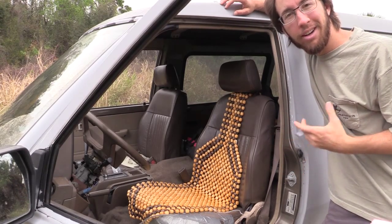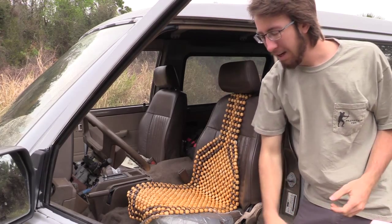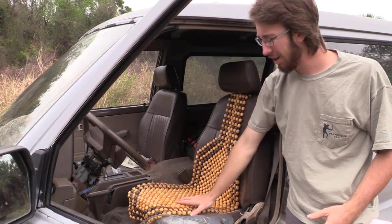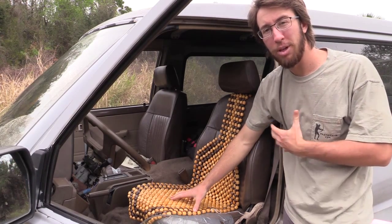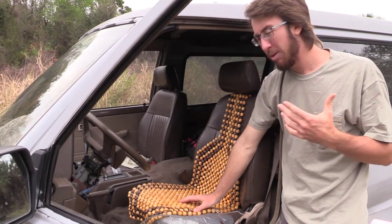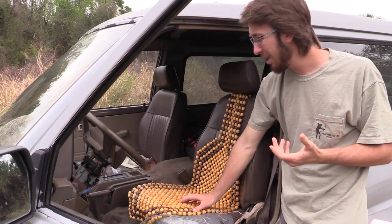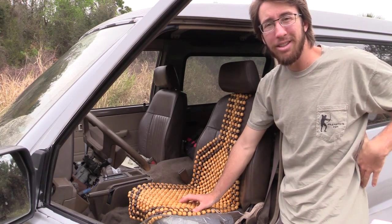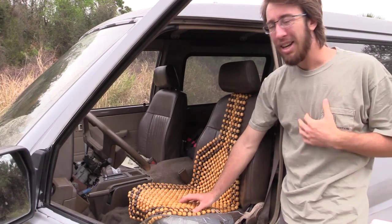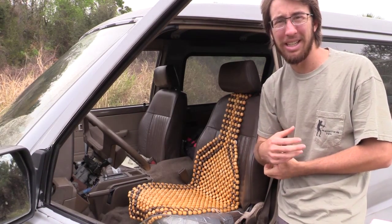Another really cool thing that I got for my birthday, which I asked for, was this bead seat cover. Basically it's going to help with wear and tear because the seats are already pretty torn up. Also, it's going to allow air to flow between my body and the seat, which is going to be great because toward the end of the trip, I imagine it's going to be getting pretty hot. Having that air flow between you and the seat is going to be nice, because you're going to be sweating. And especially with this kind of material, a lot of times your sweat just really sticks to it and it gets nasty.